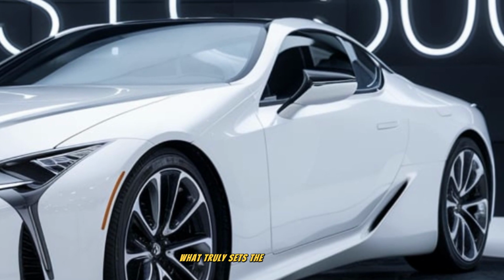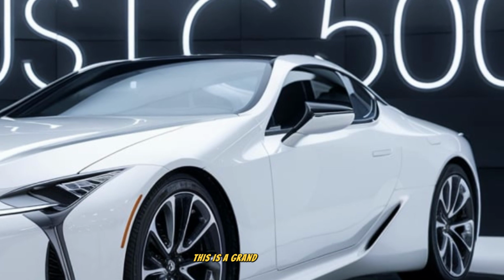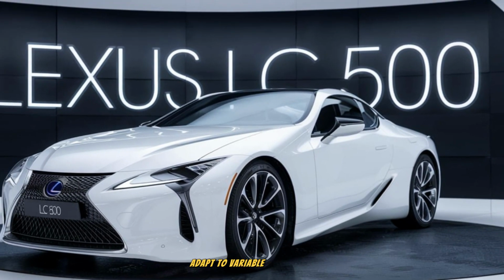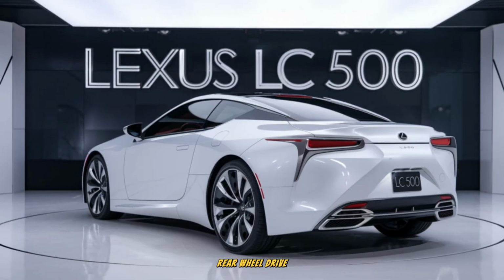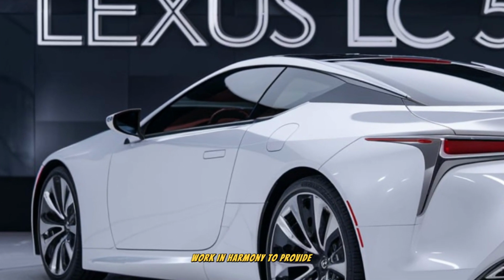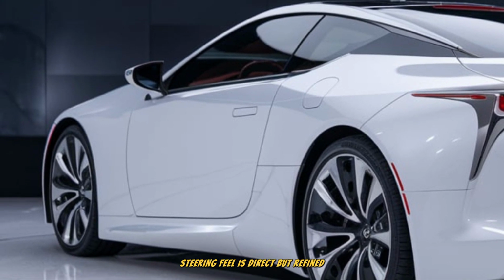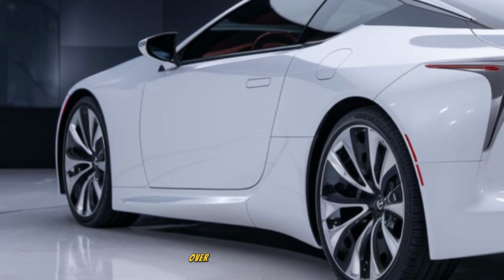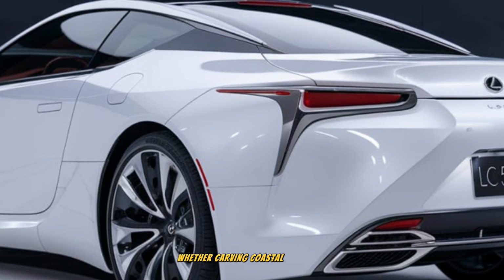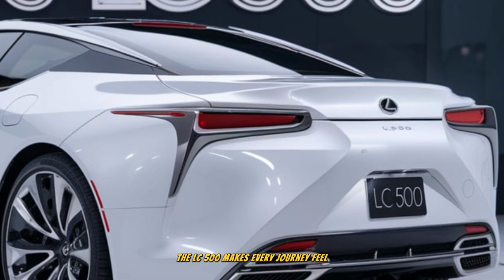What truly sets the LC apart isn't just raw numbers, it's the chassis tuning. This is a grand tourer that balances luxury ride comfort with confident handling. Adaptive variable suspension, rear-wheel drive, and an available Torsen limited slip differential work in harmony to provide cornering agility and high-speed stability. Steering feel is direct but refined, and the car remains composed over uneven pavement, even on performance tires. Whether carving coastal roads or cruising interstates, the LC500 makes every journey feel like an occasion.